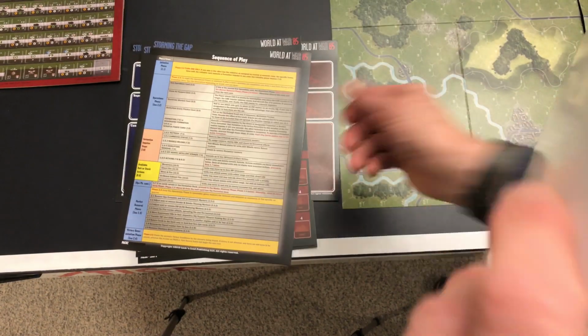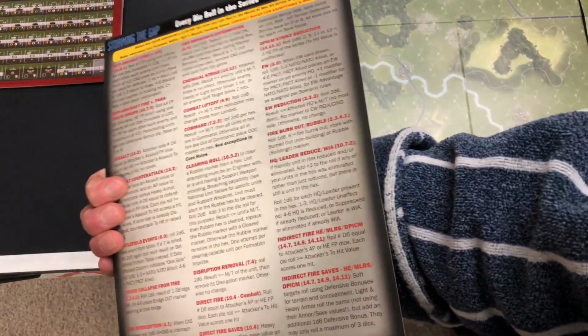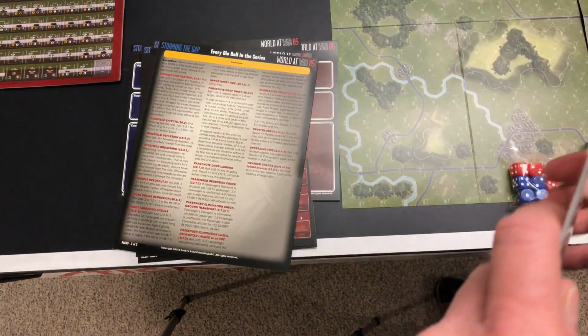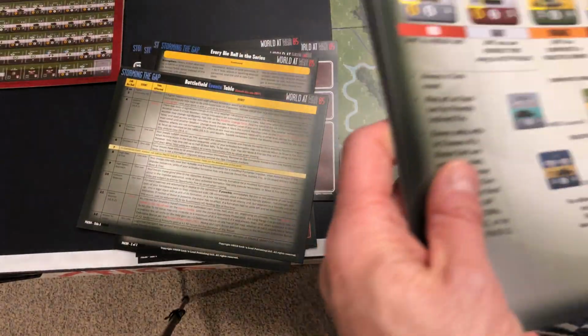It's all right here. Almost any game, especially board games, they come up with these special plays. So they're really good about that. Like, for example, this thing: every die roll in the series. So all those special die rolls that come up, that's in a lot of games, even miniature games. Well, this tells you what's going on there, all the special rolls. There's a battlefield events table, so that's a variability thing, which means every game will be different. I'm not even really sure how that all works.